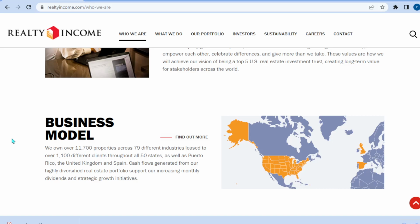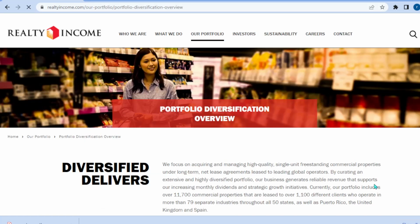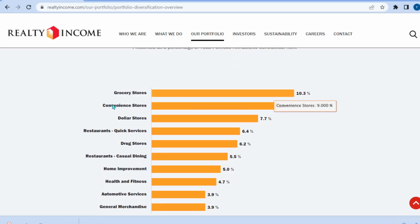Now let's go ahead and just take a look at who they're actually leasing to. So we can see this through their Our Portfolio and Portfolio Diversification overview. So right here it says their top 10 industries. 10% represents grocery stores, 9% represents convenience stores. They have a bunch of dollar stores as well, so 7.7%. They got restaurants, drugstores, home improvement, health and fitness, automotive, and general merchandise. So they're pretty well diversified.